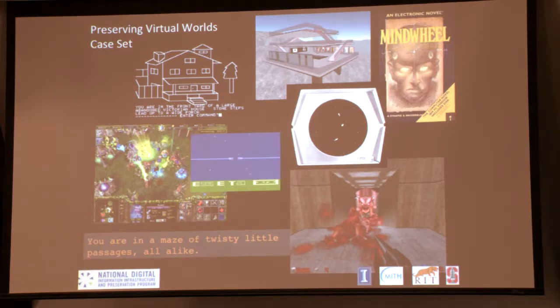Other works of interactive fiction included Mystery House, which was the first work of interactive fiction to include graphics. And you can see how incredibly crude. Mystery House is that house that you see in the upper left-hand corner of the screen, and it was filled with almost stick-like figures. They were vector graphics. I believe that Mystery House was coded in Fortran originally. And then Mind Wheel, another work of interactive fiction that was authored by Robert Pinsky, former poet laureate of the United States.